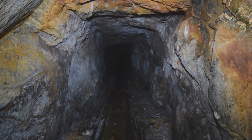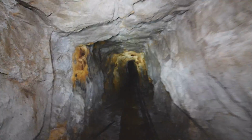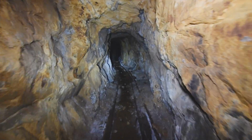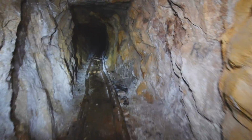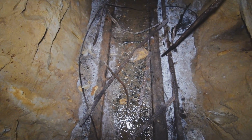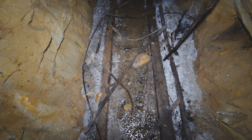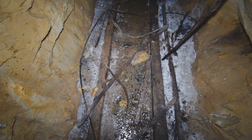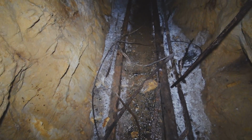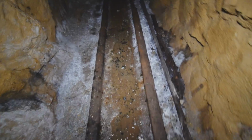Now for the mine. This shoots back. And this tunnel is pretty fair size in cross section. You'll notice there's wooden rails in all these mines, and you can see here there's a bunch of these metal straps that they would nail to the wooden rails, and that's what the ore cart wheels would travel on. Most of this metal strapping has been removed, it looks like.